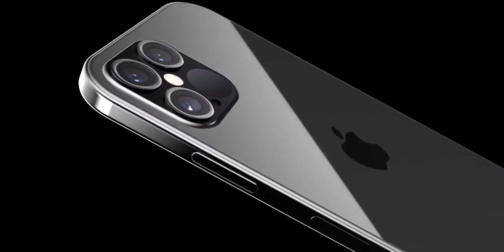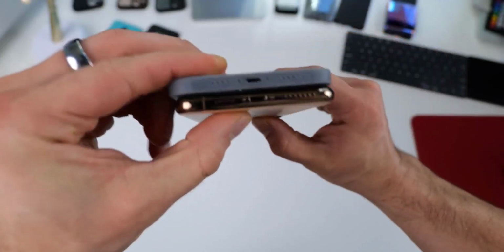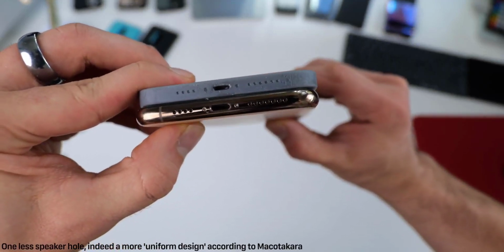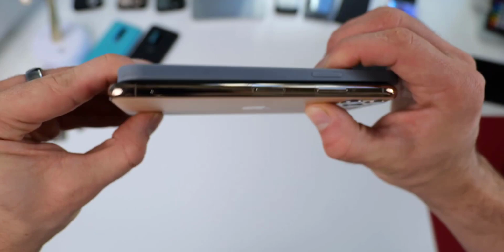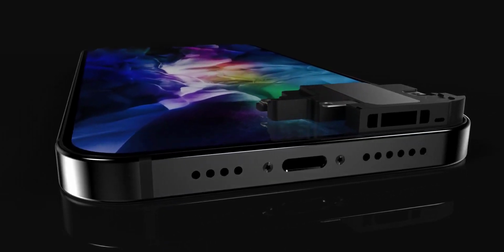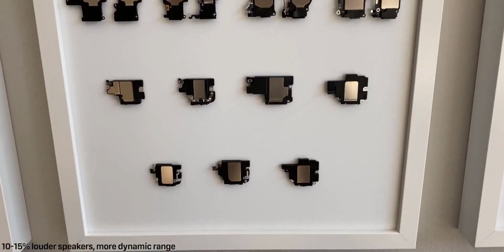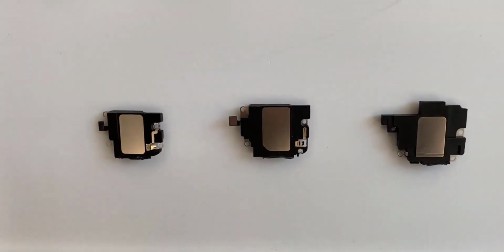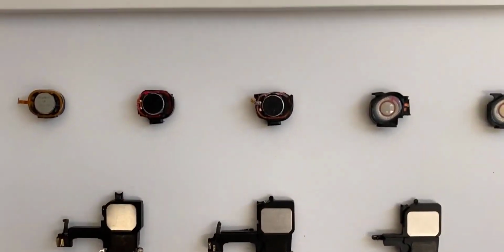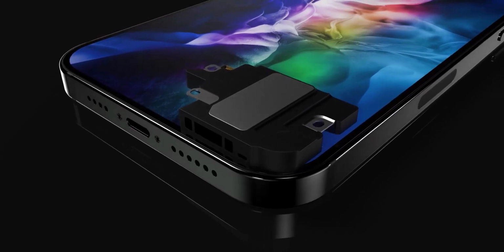Interestingly, this CAD model has one less speaker hole on the right side speaker group versus the 11 Pro Max. Something Max Weinbach reported on is that the speaker grill would be more uniform on the 2020 lineup. And speaking of speakers, Max Weinbach's sources report that this year's iPhone will be getting better speakers, 10 to 15% louder with better dynamic range, something I'm very much looking forward to, as the speakers have not been getting louder lately. They've been getting deeper, better audio, but not louder. This is good news. And of course the Lightning port remains. Apple is not going to USB-C like we heard earlier.